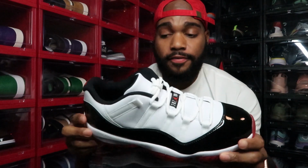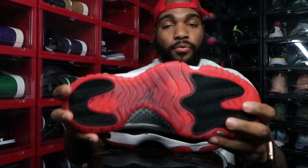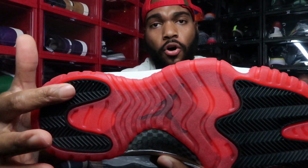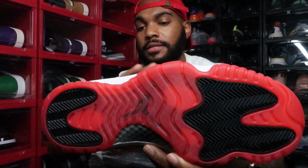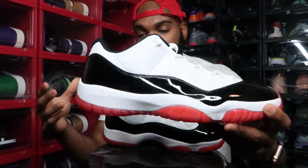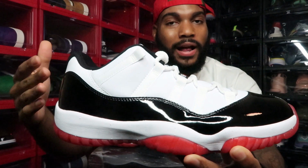So you're gonna have, as I mentioned, that Bred and that Concord mix. As you know from the Breds, this is directly adopted from the Bred shoe. It's gonna have that red translucent undersole with your black Jumpman here, along with your hints of black on the rear as well as the front. So that is actually magnificent. With the Concords as well as the Breds, they both have this patent leather siding that wraps around the entire shoe. So they kind of took that from both of the shoes.